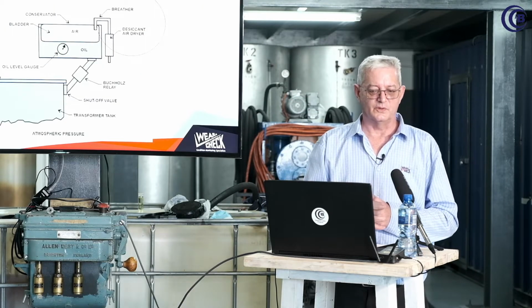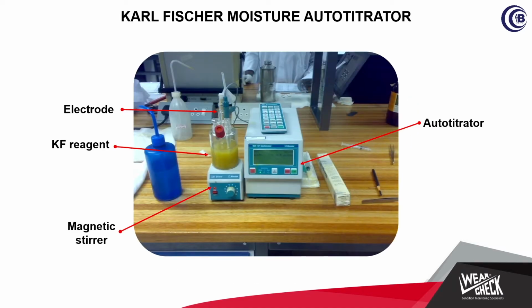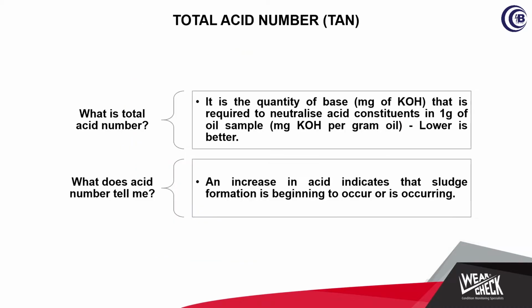Now this is just a photo of a bigger transformer where you have got a conservator and a breather. And that's the actual instrument where you test the moisture on. It's one of the simplest, fastest tests. This is literally a couple of seconds for a laboratory to test for. You inject a 1 milliliter sample into your reagent there, and you get a ppm reading straight out of the instrument. A very fast test, but very, very important. Moisture should be done on almost every sample that you do.